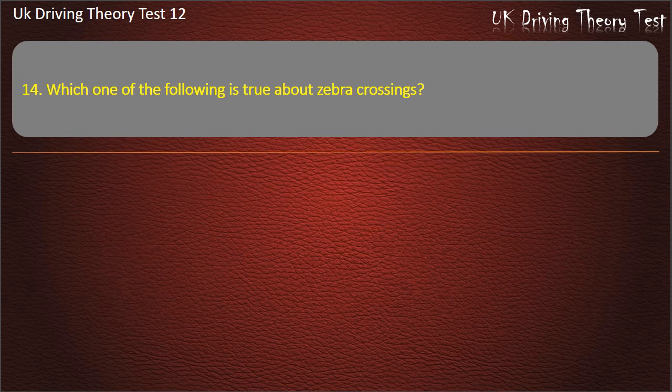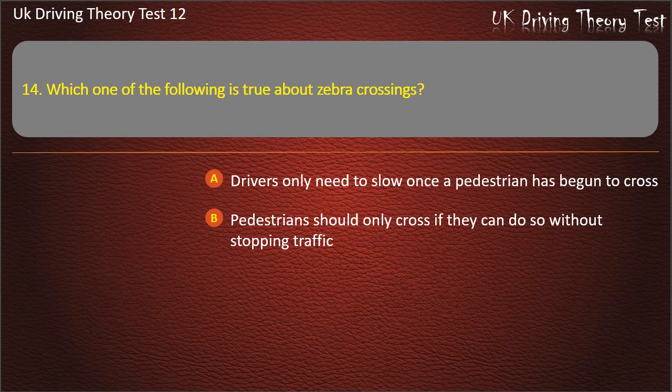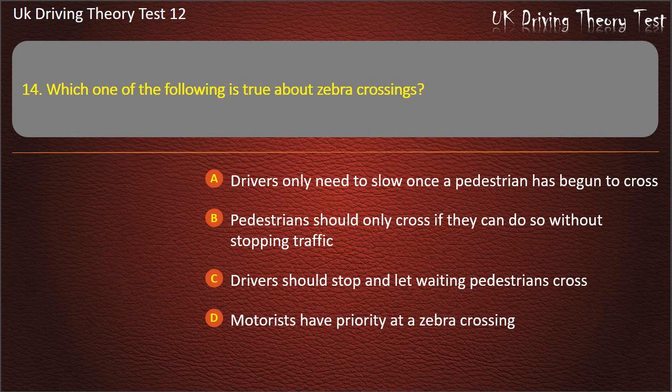Question 14. Which one of the following is true about zebra crossings? Drivers only need to slow once a pedestrian has begun to cross. Pedestrians should only cross if they can do so without stopping traffic. Drivers should stop and let waiting pedestrians cross. Motorists have priority at a zebra crossing. Answer. Drivers should stop and let waiting pedestrians cross.